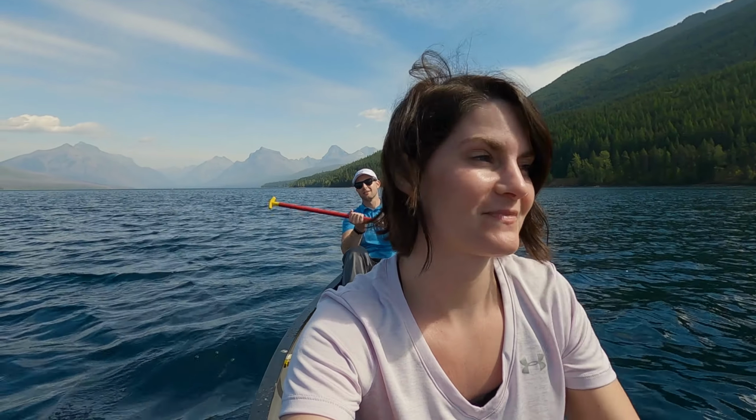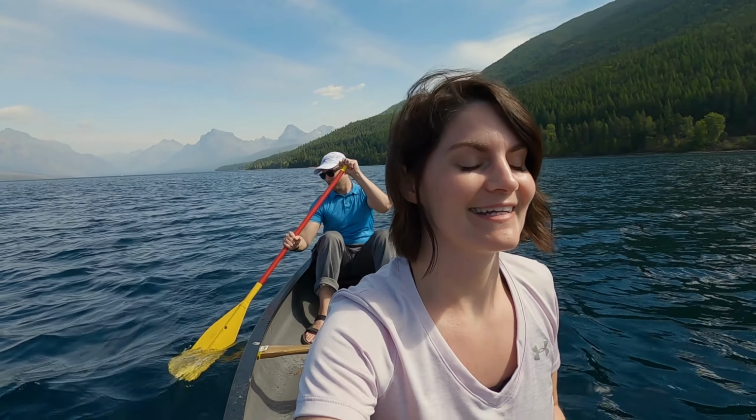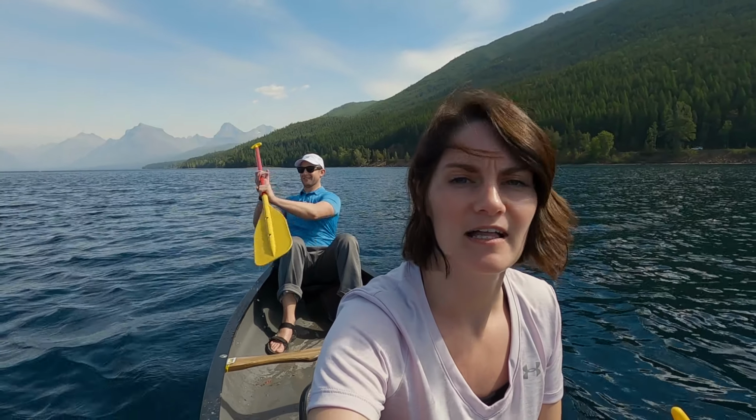We're in full sun now. So on the way out, we were in the shadow of the mountain. And so we had that wonderful shade, but now we are trying to hustle back to the lodge. And I think we can do it, right, babe? Right. Let's do this.